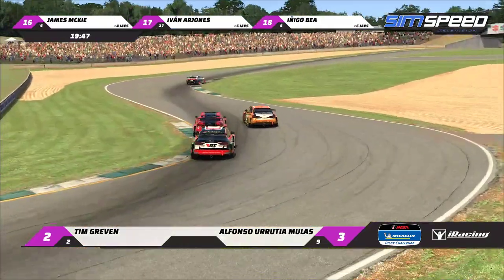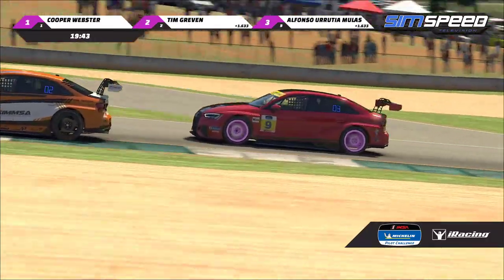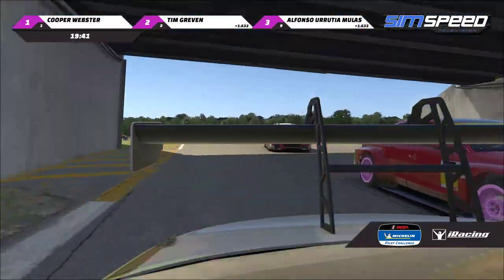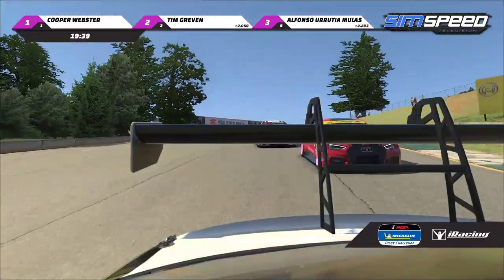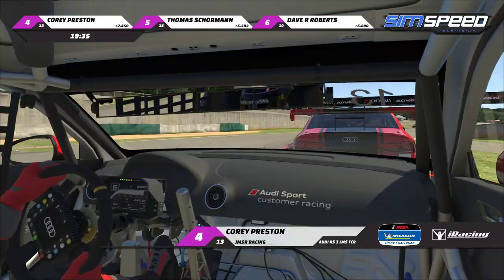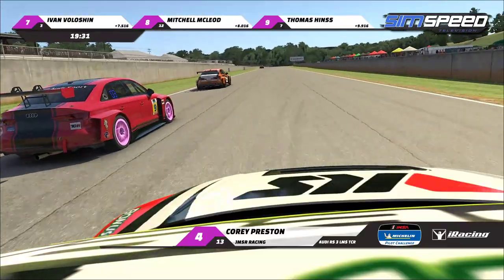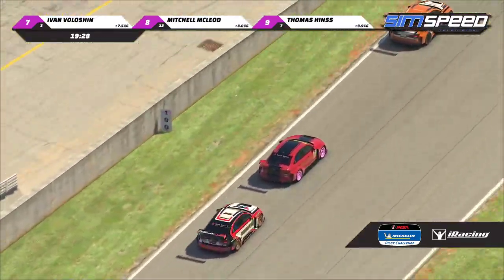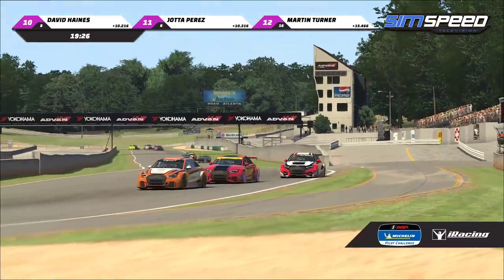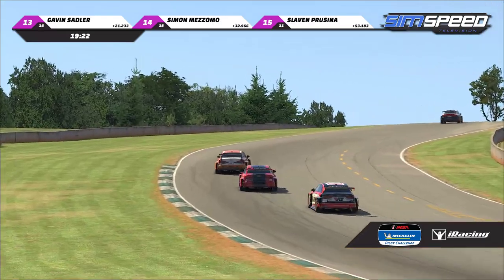However, we're going to switch to second and third here because they are battling hard at the moment. Grebinen's in second spot there, but they are dicing. Preston's having a look here. He's ready to pounce. But Alfonso Urrutia in the third position, I should say, whilst they were slicing and dicing, has allowed Webster to pull a second on this crew. So they've all got to be careful as they run through the long right uphill.